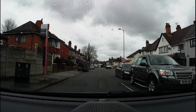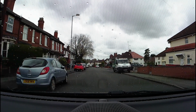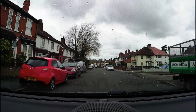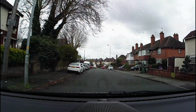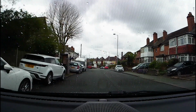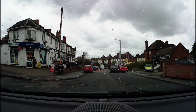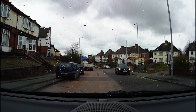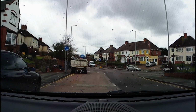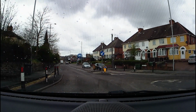Now let's look at that same roundabout a second time. We're going to turn right, second exit. We're giving way to traffic emerging from the road on our right, but we're going to be looking at the speed of the traffic coming towards us. If it looks like they're going to fail to give way, certainly we'll stop, but we've got to take our priority if we have it.